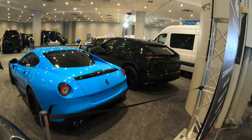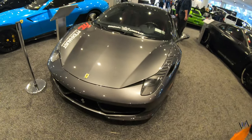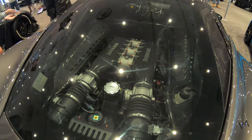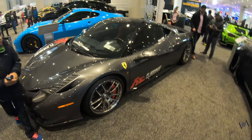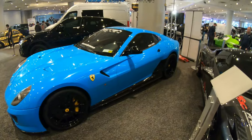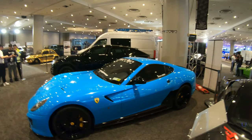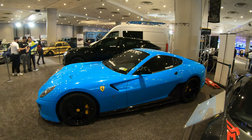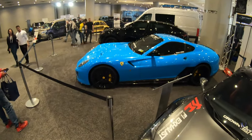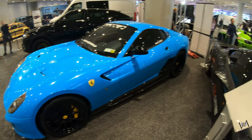Oh, they have an Urus. They have an Urus. This is a 458. Color is insane. This is a, I almost guarantee it's a 599. So it's got a V12 front engine, rear wheel drive, if I can say that. The blue on this, I think it's a 599. That looks sick.